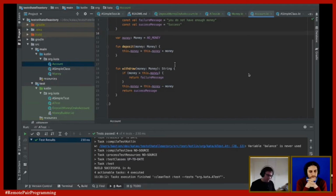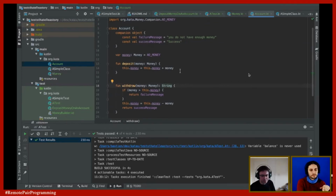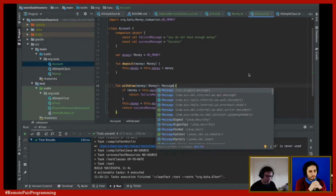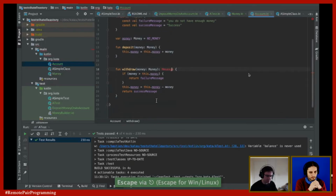Now you can change the type because you had duplication in production and test. Now it's just in one place. So if you change the type there from whatever it is to a type Message, everything will work. Well, yeah, but you don't have it, of course. So let's create it here.